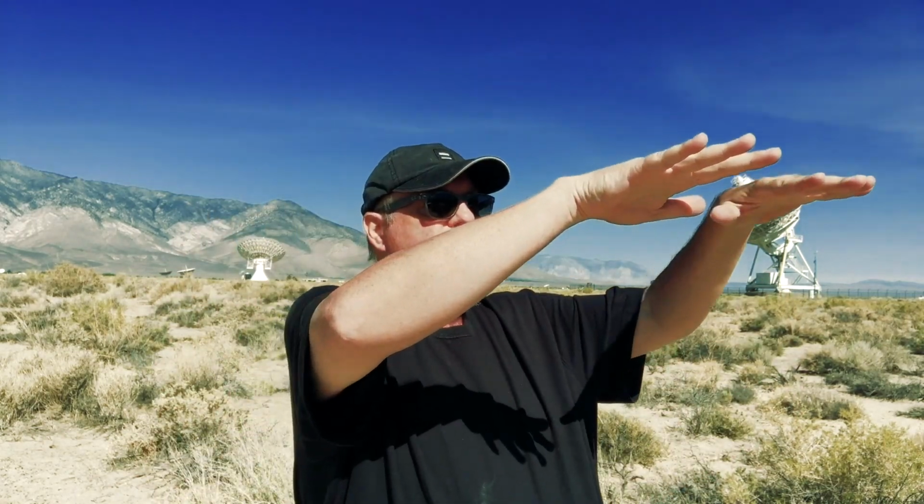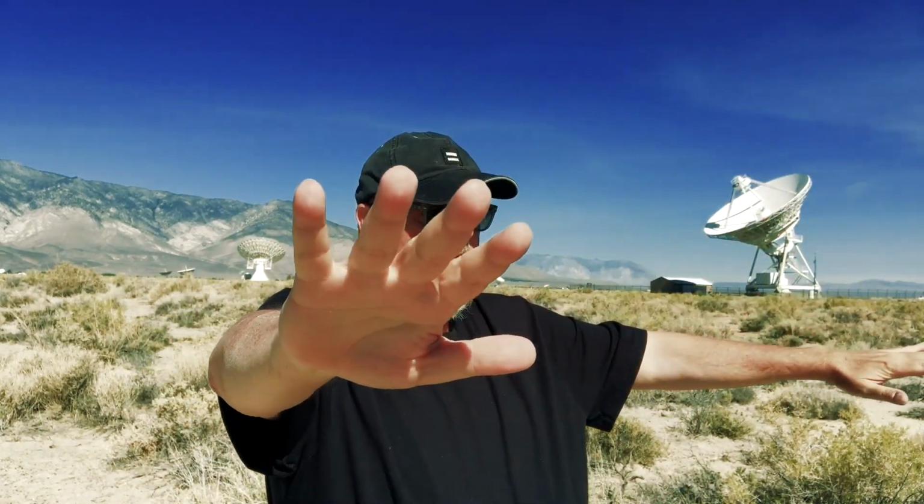As we reached the top of the summit, there in the valley below were dishes that looked just like this, some bigger. They were amazing. It was the Green Bank Radio Observatory, in, I think, one of the nation's only quiet zones. There's no Wi-Fi. You can't have cell phones. There's no radio at all in this valley in West Virginia because it is so sensitive.